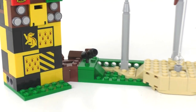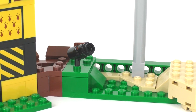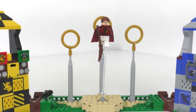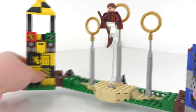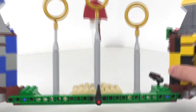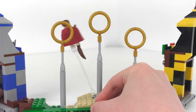In addition, like I mentioned before, we also get this stud gun right here to launch some bludgers. Very nice to include that. That's represented by the black stud. You can shoot those off just like a normal stud gun. And then back here, we have the goal hoops, which also include a really cool play feature. If you turn around this model over here, you can see that we get this area featuring Technic. We can move your minifigure of Oliver Wood to block the goals.